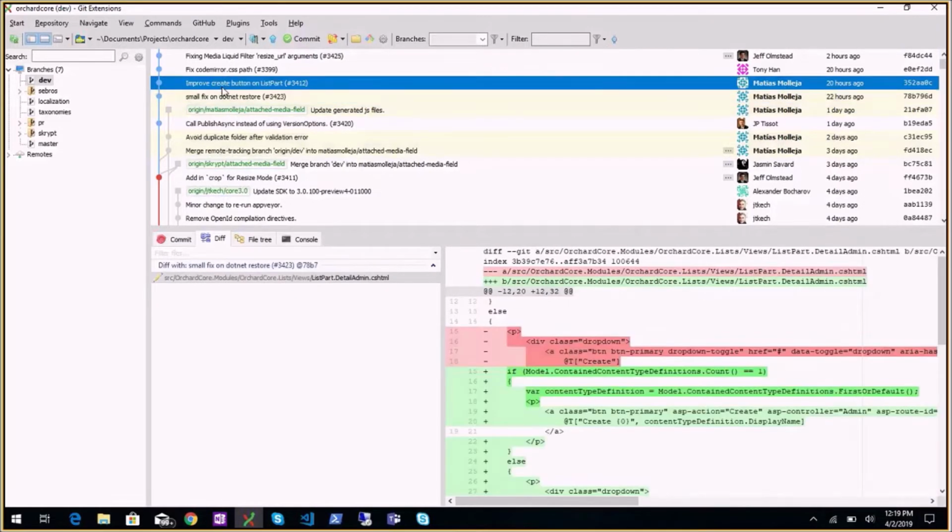Improve create button on ListPart, another change from Matthias, so that when you just have one content type attached to a ListPart, then instead of showing a drop down, the button will directly have the type you can create.